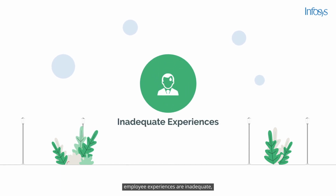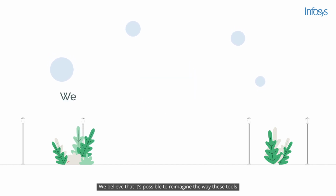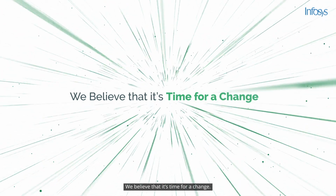Employee experiences are inadequate, and enterprises fail to reap the full benefits of any transformation initiative. We believe that it's possible to reimagine the way these tools are leveraged to enable a more digitally engaging experience. We believe that it's time for a change.